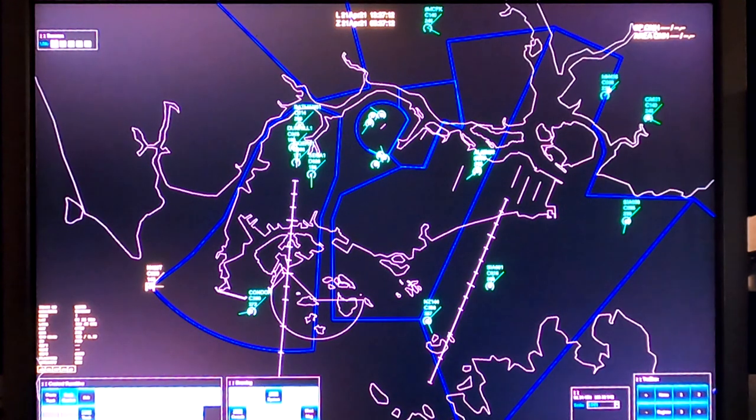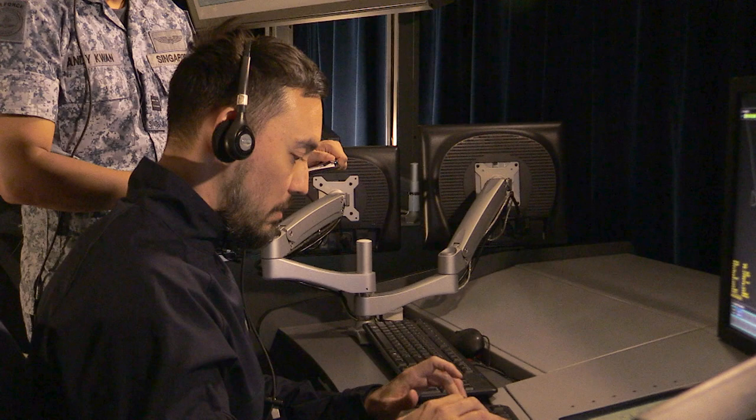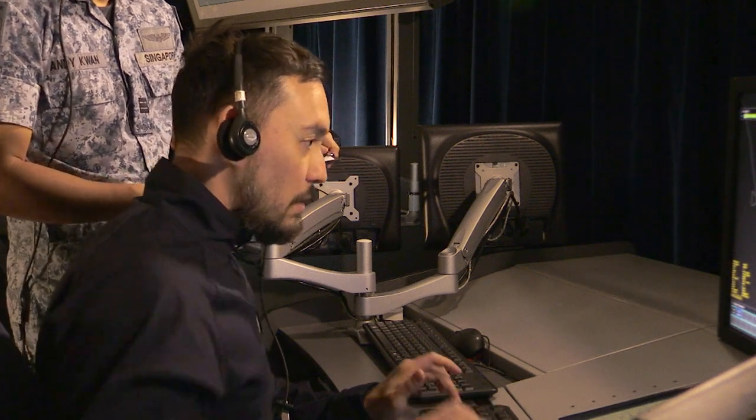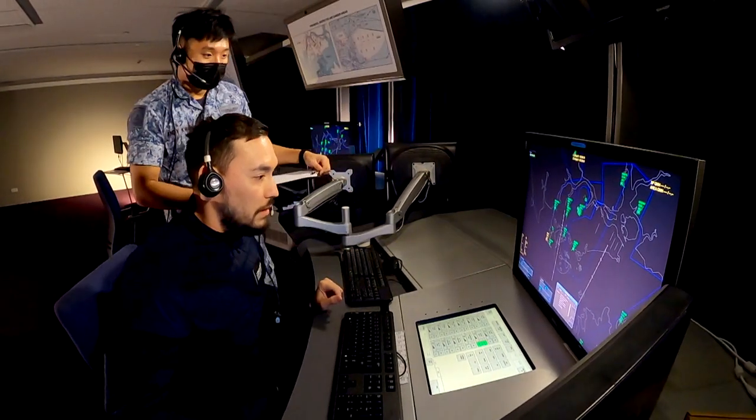I think at one point I was taking care of 5 or 6 aircraft at one time, flying in multiple loops and directions. We had the bogey aircraft coming in as well from the sea up into the Singapore airspace, so we had to deal with that as well, and we had to activate the 2 fighters to escort that aircraft in because we didn't know who they were.